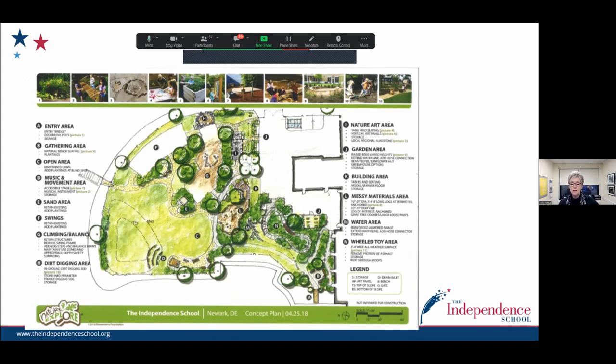This is the actual building here that you saw earlier with the classrooms that go out into the space. And then they designed the area with 14 different activity areas. So anything from where you go in, where you gather with your students, music and movement, sand, building areas, messy materials. And so we were very excited and all ready to go until we discovered that you can't actually build this from this plan. And, you know, I think you learn as you go along with these things. So it's great to have resources like Stroud and all the different resources that they're sharing today to help do some of this planning ahead of time.